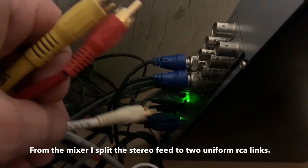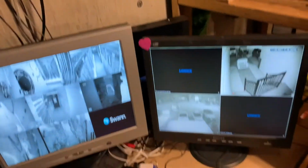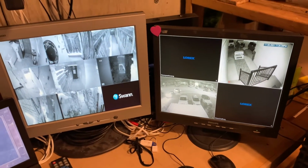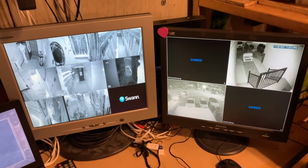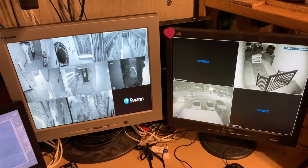So you just take one of these and you put it on the audio input of the Lorex, and you take the other one and you put it on the audio input of the Swan, or whatever systems you're running. And you're going to be sending those bad boys the exact same audio at the exact same time. And if your timestamp is correct, it will save you hours of headache and pain and grief.